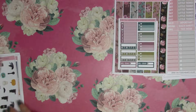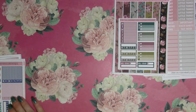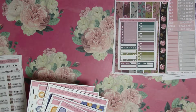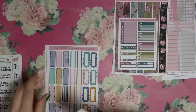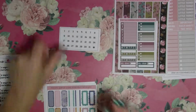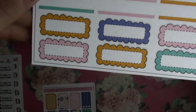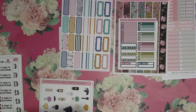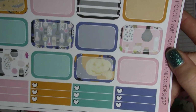And then I ordered me one for Halloween. So let me gather it all up here. I thought this was a super cute Halloween-y kit. So this is the Potions kit. So here's my numbers for the days of the week. Here are the different quarter boxes. All kinds of variety. See, I love that all her kits are different. Love that a lot. So here's more your half boxes.